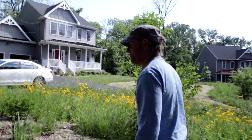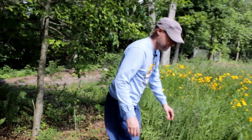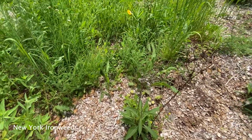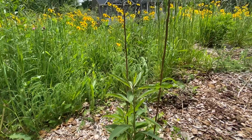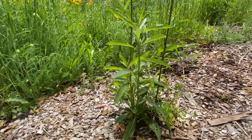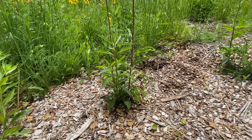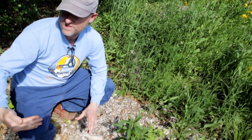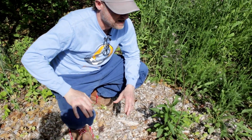But the other things that we have mixed in here are actually really exciting too. We have some New York ironweed. So this is going to complement the kind of bluish figure there, right? But at the same time, this thing's going to get 5, 6, 7 feet tall as well and have this very vibrant purple flower. So it's really going to play off nicely in here. And then again, the whole goal was to create the barrier to make the trail a little bit more private.